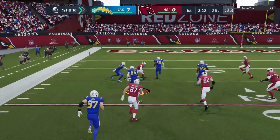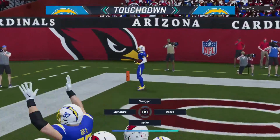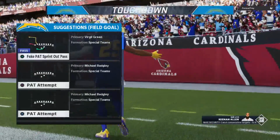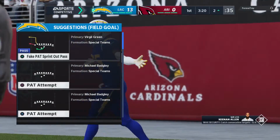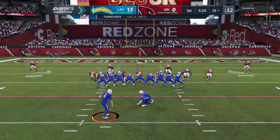It's intercepted. Throwing back across his body. It's Chris Harris with a pick. And he brings this one back. It's a pick 6 and a Charger TD. And this defense looking like they have come to play. The pick 6, and just like that, it's 13-0 early on.